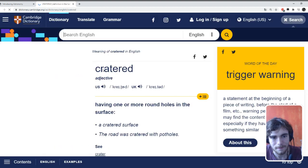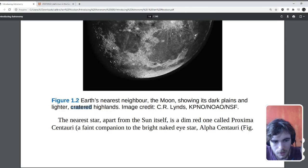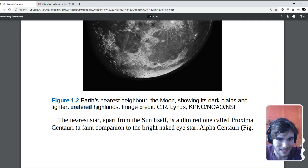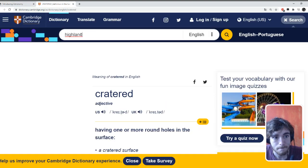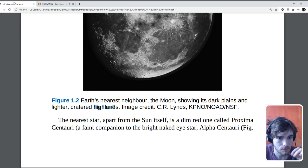How do I say this word here? Cratered. Cratered. Highlands. Highlands. Like that?